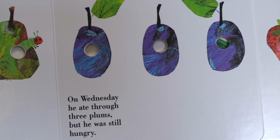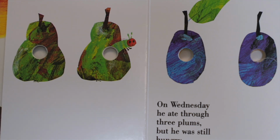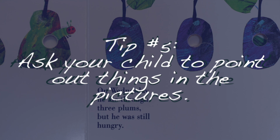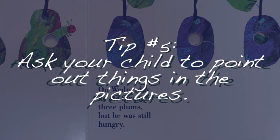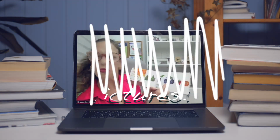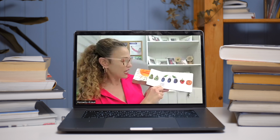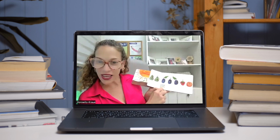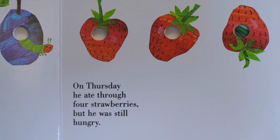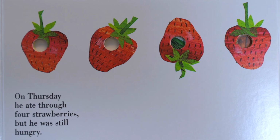See what he did? On Wednesday, he ate through three plums. Can you count this together with me? There's one, there is another one, and here is the third one. And they are colored in this purplish, bluish color. But you know what? He was still hungry. On Thursday, he ate through four strawberries. Look at these really red, nice strawberries.